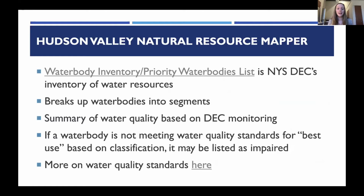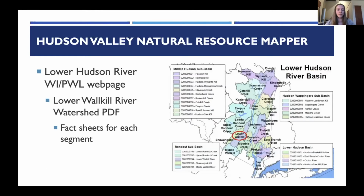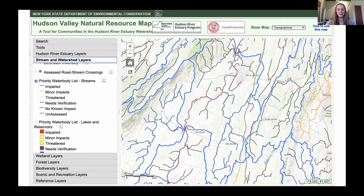If a water body is not meeting water quality standards for the best use based on stream classification, it may be listed as impaired, and that link has much more information on water quality standards if you want to learn more. So you can go onto the Lower Hudson River Water Body Inventory Priority Water Bodies List webpage, go to the Lower Wallkill River PDF. It's circled for you. This is straight from the PDF, and each segment has a fact sheet.